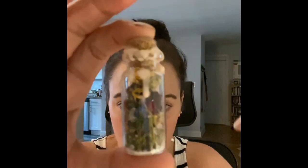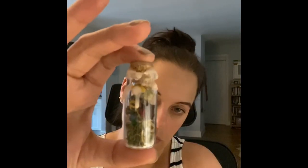Again, it's going to be really difficult to see, but it almost looks like a little garden, a little fairyland in a bottle. So yeah, to me it looks like a little fairyland. There's so much glare, it's going to be so hard to see, but this is the little spell to call the Fae. I used sugar.